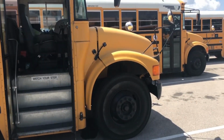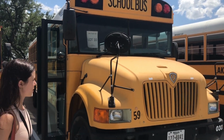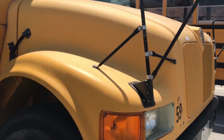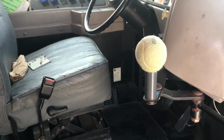I'm going to look at this one really quick. So this one's 3600. It's lot 10. It's got the out-facing front. It only seats 77, but it does have the International engine. Its bid ends tomorrow. It's 3600 though, so it's a little bit different to set up. They don't have the engine right here.